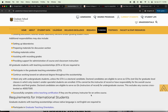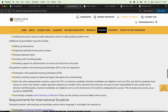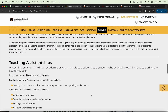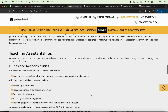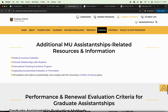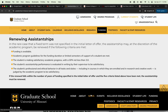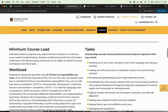These are the types of assistantship positions they have in the school and the roles. For example, research assistant: you set up laboratory, post materials online. For teaching assistantship, you set up laboratory, lead discussions, tutorials, and post materials online. The research assistantship position is given by a faculty member who has funding, as they said. So you need to reach out to someone in the department of your choice whose research aligns with your research interest.